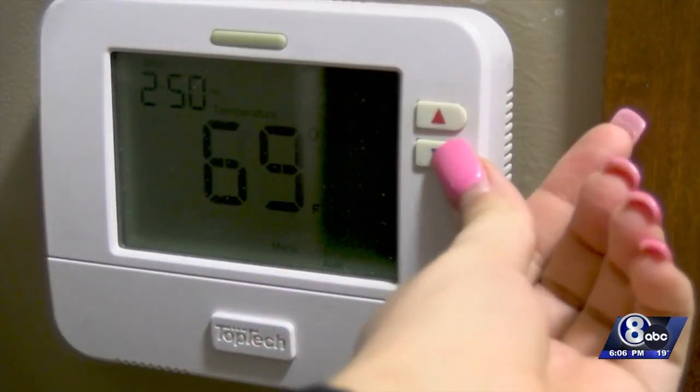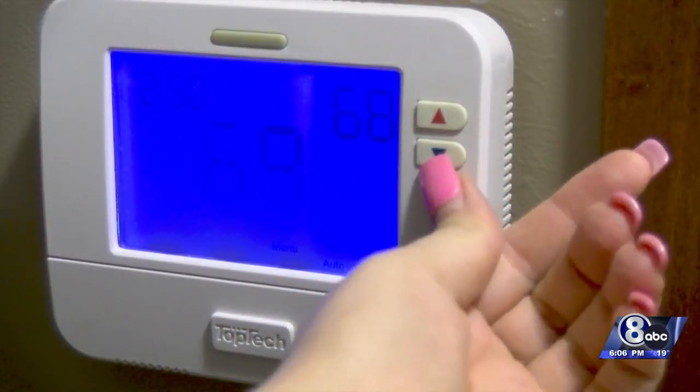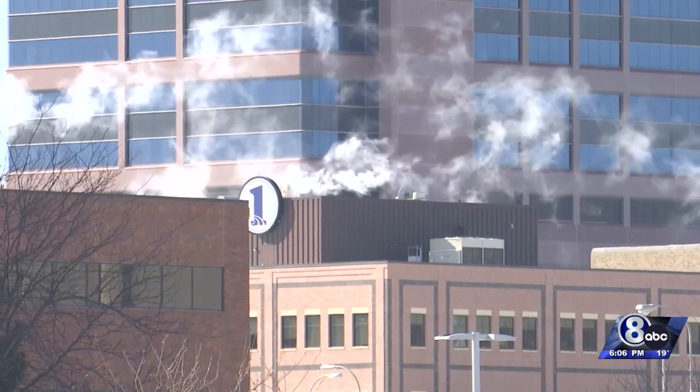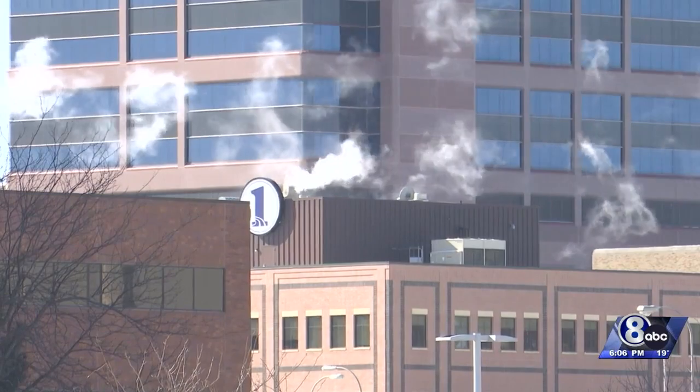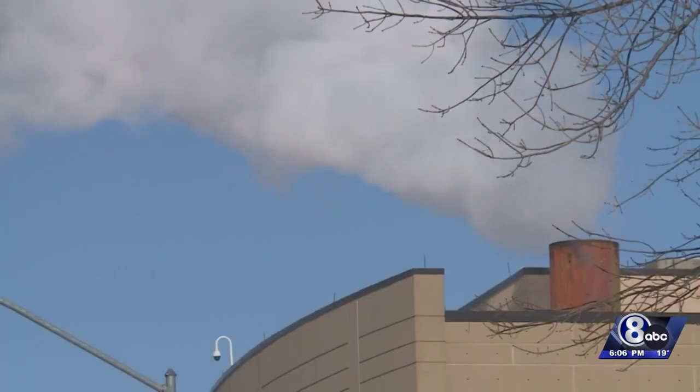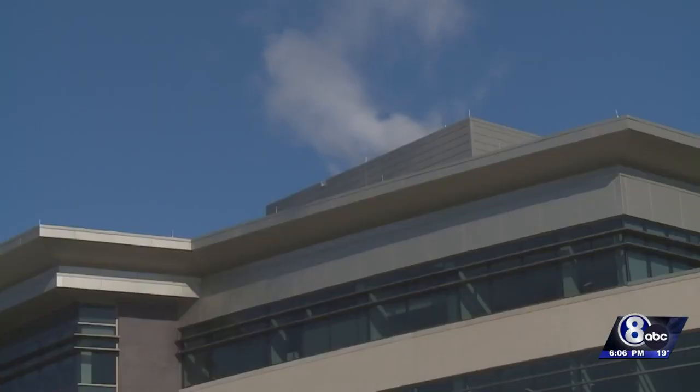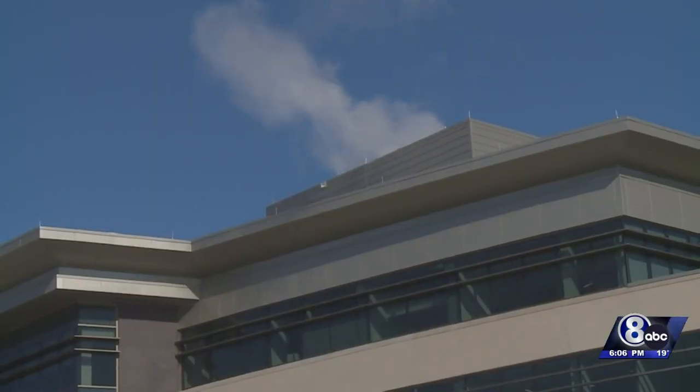Black Hills also recommends keeping your thermostat at 68 degrees to try to save money. They also say to have a humidifier running because a humidified home at 68 will feel as comfortable as a dry home set at 75. And if you run into any natural gas heating problems, call them anytime so they can send someone to look at the issue.